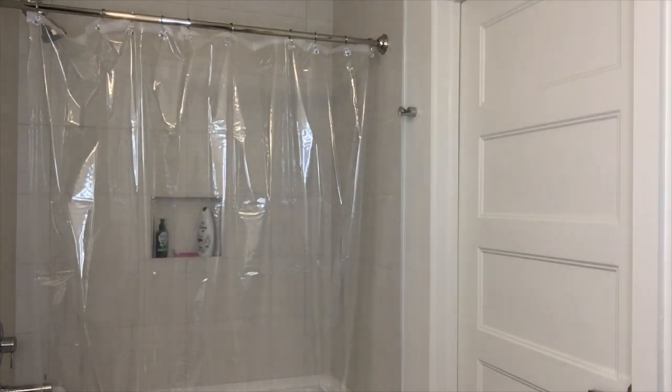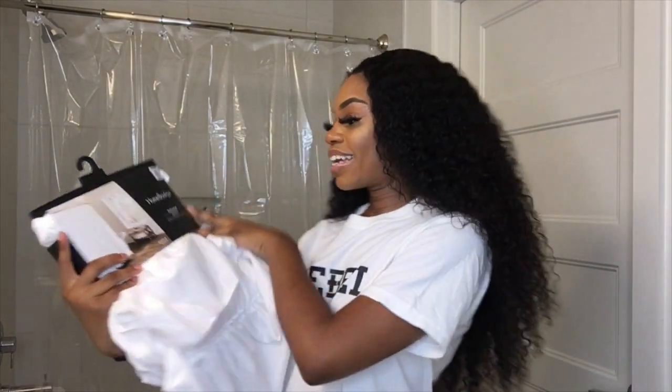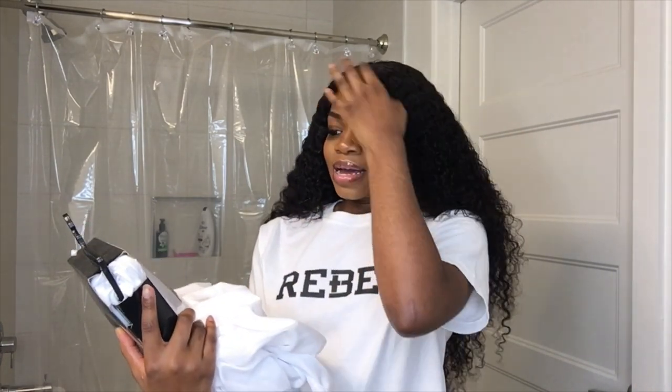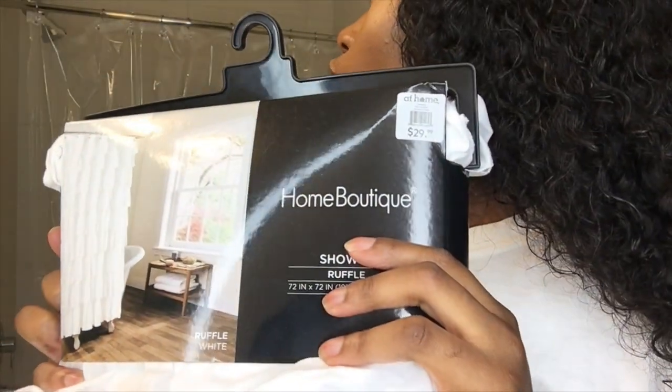The next thing I got is, I got these shower curtains, and this is the prettiest shower curtain ever. I'm so happy with these. I think they're super pretty. They're like those ones with the ruffles on it. I think it's gonna look super pretty back there.